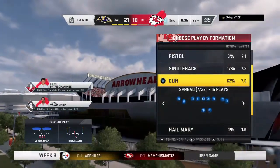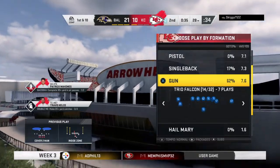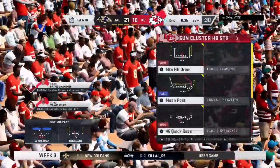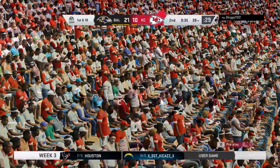But there's also something to understanding that you get this last drive here. You get the ball to start the second half. Try and go two for one here. Get some points now and come out of the locker room and get more points again and get your momentum really built up.